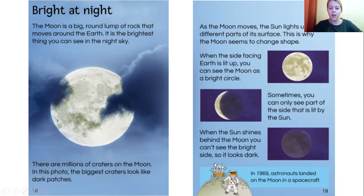Now at the bottom here of our text as well, we've got a little cartoon picture, and it's got a small label with it telling us why they put that in. And it's got some more facts about the moon. In 1969, astronauts landed on the moon in a spacecraft.